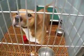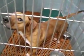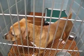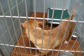Our next dog is Zoe. Zoe turned a year old in the shelter and is still waiting for her new home. Zoe is one of those dogs that's been here too long, so her adoption fee has been reduced to $25. She knows the basic command sit and she weighs 50 pounds. Zoe's serial number is 301833.